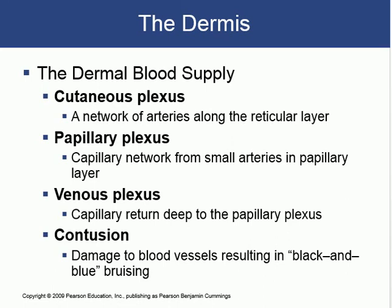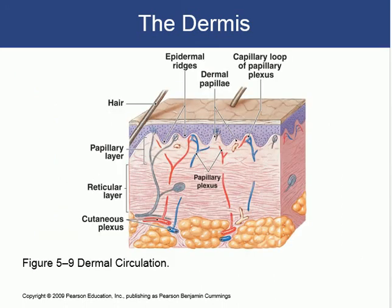But if you have friction or something, you can get contusion. What's a contusion? Contusion is damage of the blood vessels that looks black or blue. If you ever have a hard friction or something, you fell down and you scratched your skin hard enough, you can get bruised. And bruising usually looks black or blue. This is called contusion. Here's another picture showing you all these layers together.